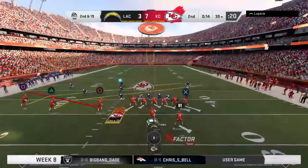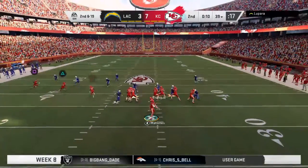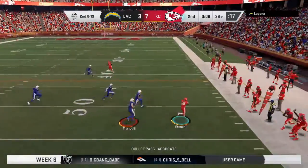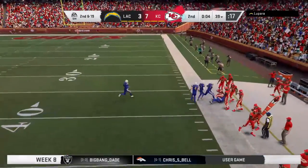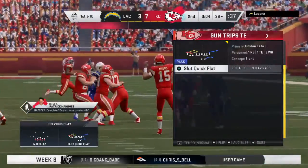2nd and 19. Now here's Mahomes, going to throw right side here. Complete. 22 yards on the catch and run. A first down.